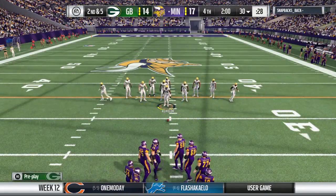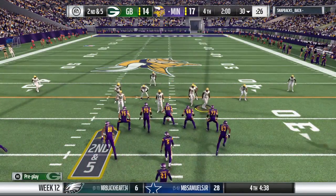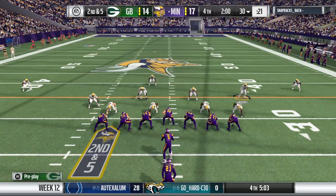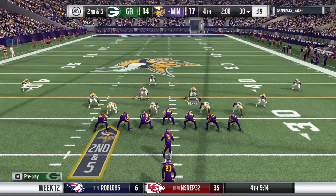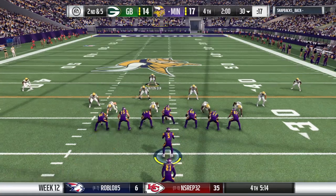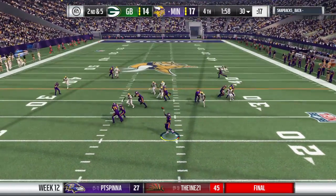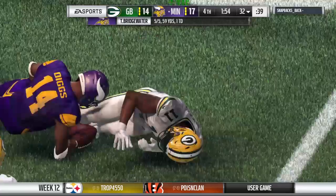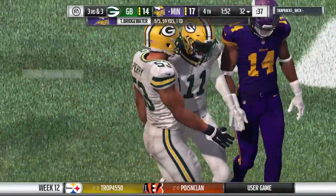So 2nd and medium, 2nd and 5 now. Another pistol look here. Bridgewater off the play fake to McKinnon. The left side caught by Diggs. That throw good for only a couple. It brings up 3rd down.